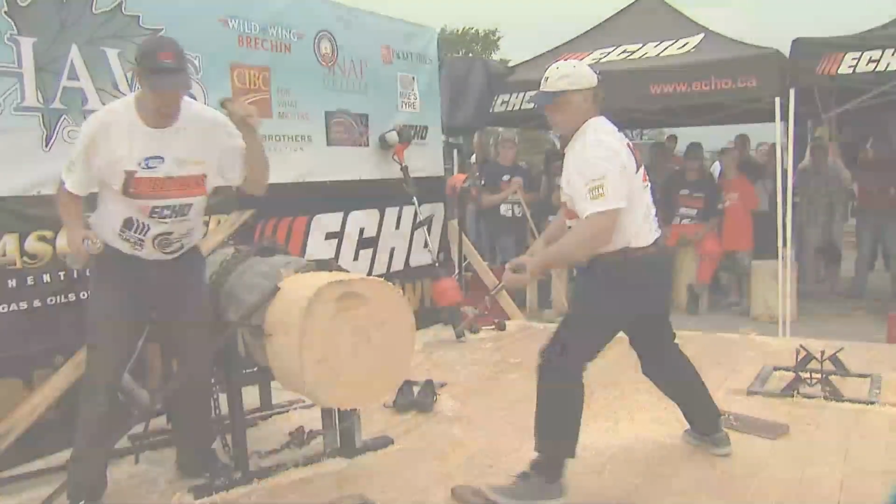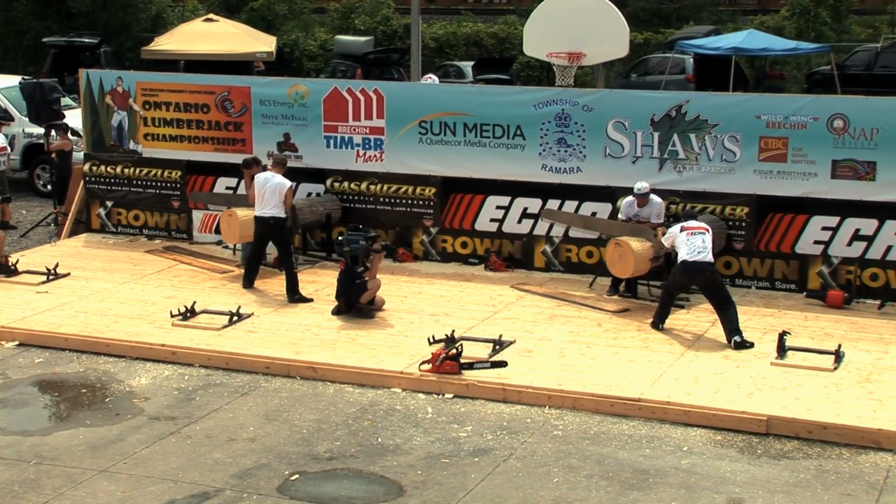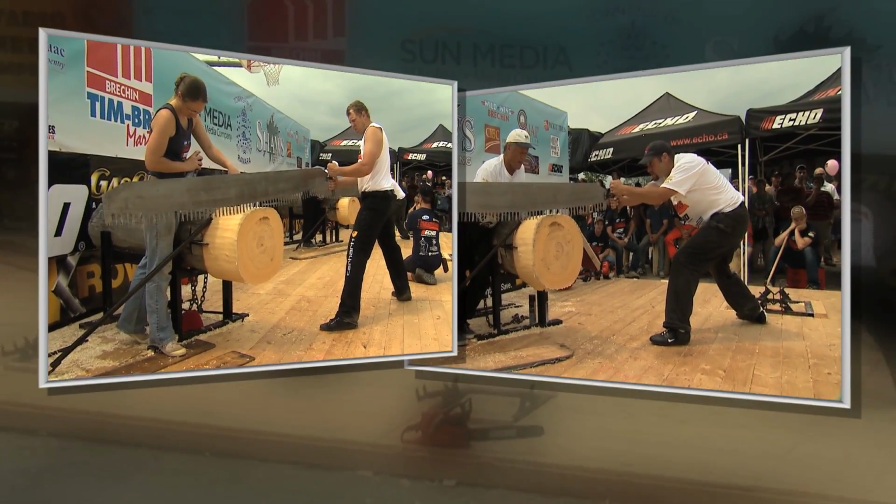Welcome. I'm Mike Coors. I'm from Warren, Pennsylvania, and I'm a logger. Cecil Starr, Lake Dalrymple, Ontario. I'm a utility forester. And you know, Rod, watching these first 3 heats, the firmness of this wood and the size of this wood, 18 inches, it's really taken its toll on these competitors.